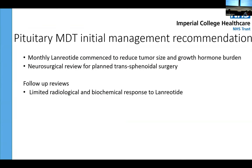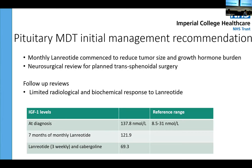Therefore, he was referred to the pituitary MDT, and the initial management recommendation was to start monthly lanreotide to reduce the tumor size and growth hormone burden, and to plan a neurosurgical review for transsphenoidal surgery. On the series of follow-up reviews, we found that he had limited radiological and biochemical response to lanreotide. His IGF-1 level at diagnosis was 137.8, and after 7 months of monthly lanreotide was 121.9, which is not that different. So the frequency of lanreotide was increased to 3 weekly, and cabergoline was added. At that point, the IGF-1 level was still high at 69.3.